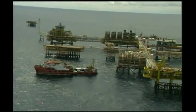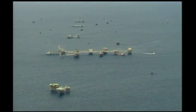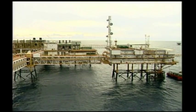The reason that we start in the champion field is actually twofold. First of all, it is a very complex field, both subsurface and surface, 500 reservoirs, 500 producing strings. The field is very old, the wells are very old, the facilities are very old. It is a very labor-intensive field as it is today.